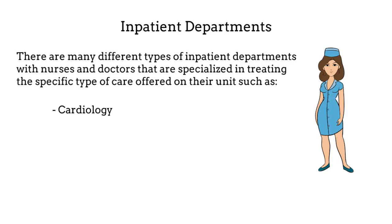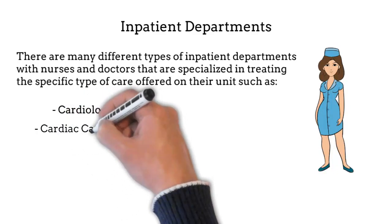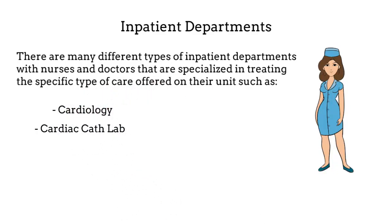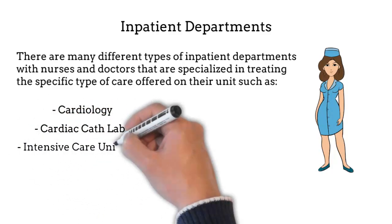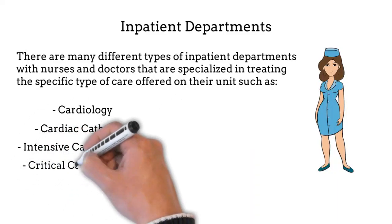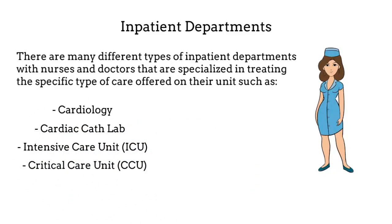The Cardiology department provides care for patients with heart or blood circulation disorders. The cardiac cath lab is where doctors perform minimally invasive tests and advanced cardiac procedures to diagnose and treat cardiovascular disease. The intensive care unit, or ICU, or the critical care unit, CCU, provides intensive treatment for patients with severe and life-threatening illnesses or injuries that require constant monitoring by nurses and physicians. Patients may also be placed on these units after surgery.